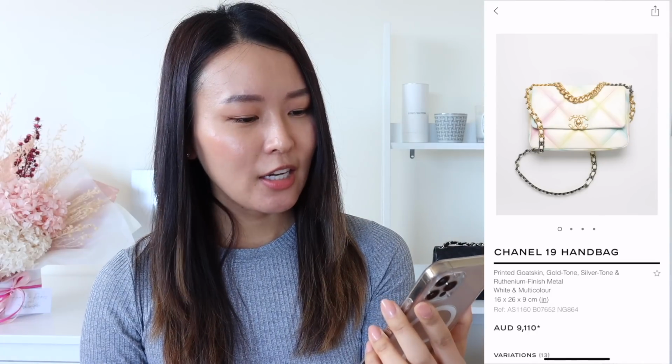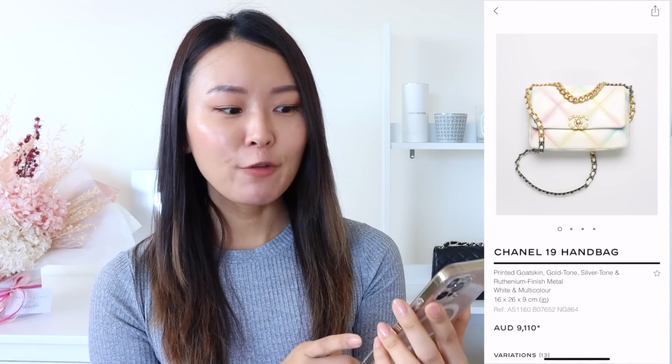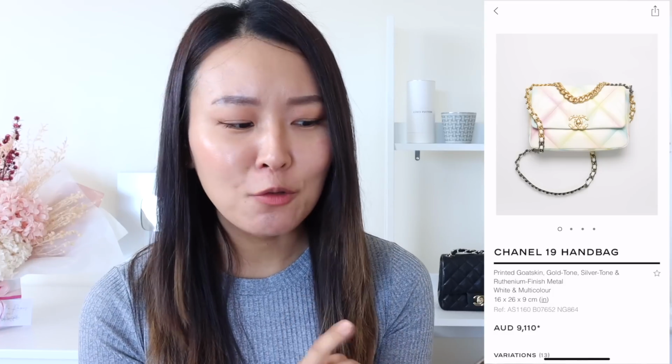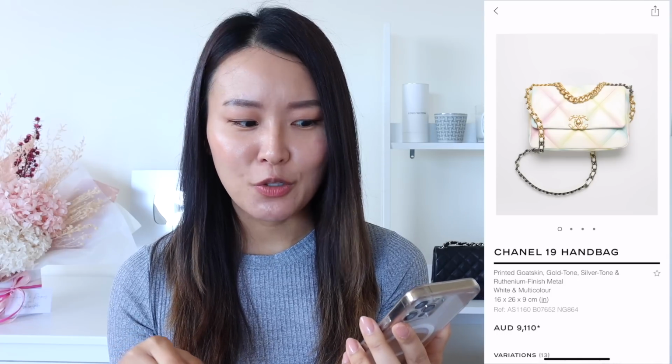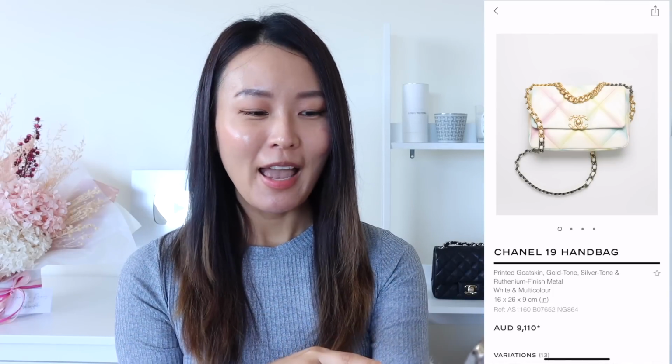Let's skip over to this Chanel 19 bag. It's got little pastel colors running through the quilting. My first impression when I see this bag is, you know what? It looks like bathroom tiles with dirty grouts. Is it just me? Am I being a bit dramatic, or does it look a bit funny? It just looks like the stitched areas are a little dirty. I know the colors are beautiful and it looks intentional, but at a glance, I feel like it just looks dirty. So not a fan of this.